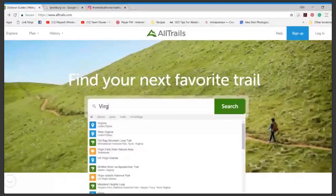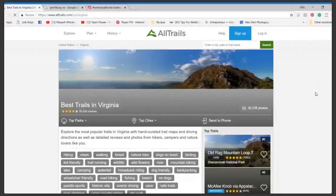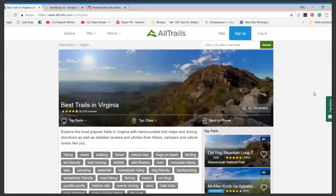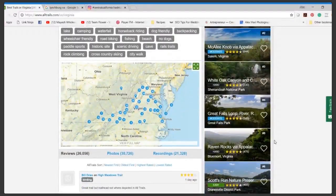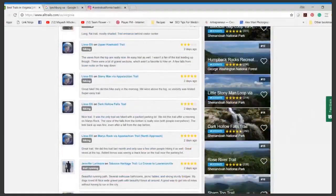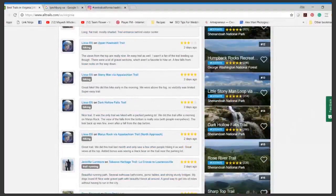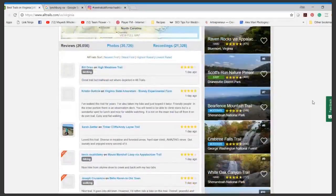All right, so what I'm going to do is type in Virginia, just my state. And what it does is come up with this page, best trails in Virginia. If I scroll down on the right side, I've got all these different options for local hikes in the state of Virginia that I can check out for potential shooting locations. What's great about this is it lists every hike imaginable. So say I want to go to Bear Fence Mountain Trail. I'm going to click on this.